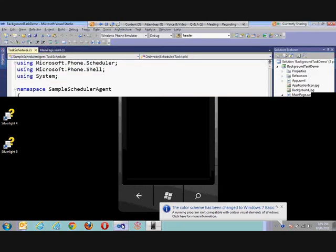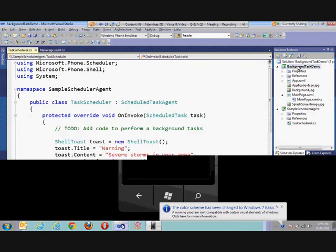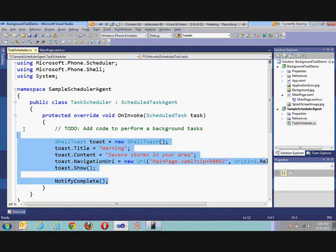So let's do that. Now I've shared the desktop and I'm back in Visual Studio, and you see this project here called Background Task Demo. That's my Silverlight for Windows Phone project. I've also added a background task project to it called Sample Scheduler Agent, and I'm currently looking in taskscheduler.cs and looking at the code, again, very much like the code you saw on the slide, to do something every 30 minutes or so when this thing gets a chance to run, specifically to pop up a toast notification to the user. Now, let's run this in the emulator.